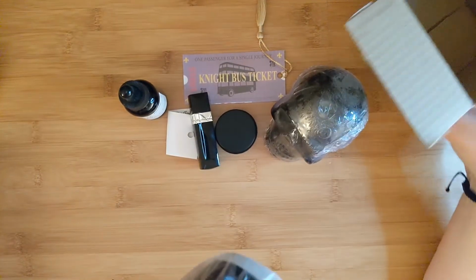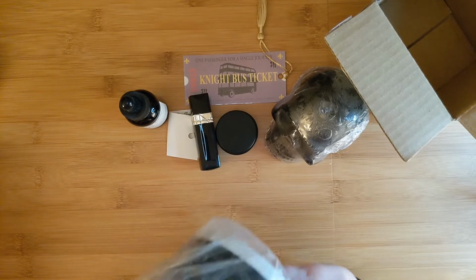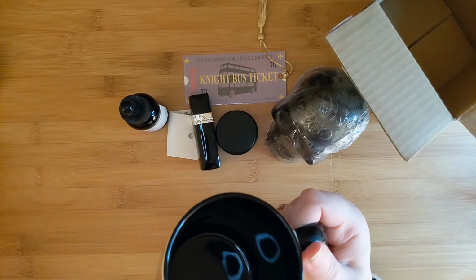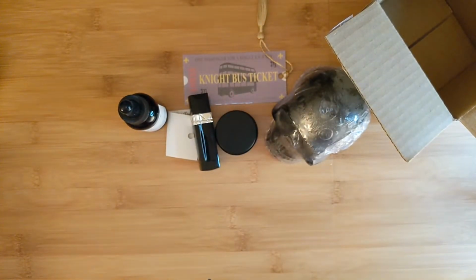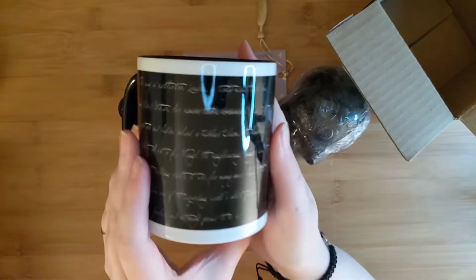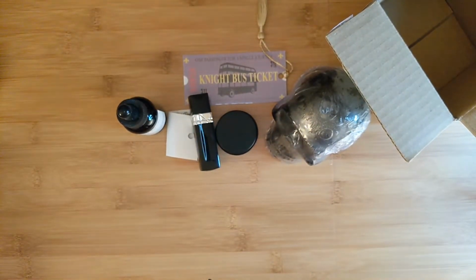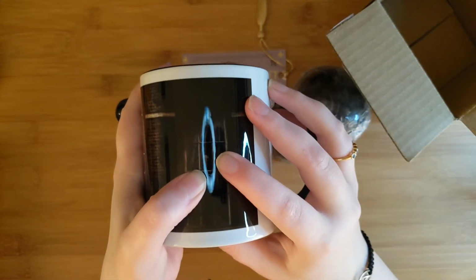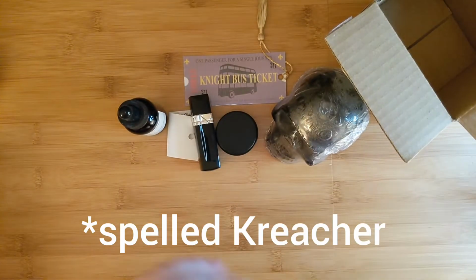This is in a box and wrapped very well. And it appears, oh wow, we've got a mug. Super cool. Always good to get a mug. Let's see. I wonder if it's one of those, I don't know what to think. There's something written on the side here, and it shows an elf. Did you guys know the name of the elf in 12 Grimmauld Place? It's Kreacher, with a K.